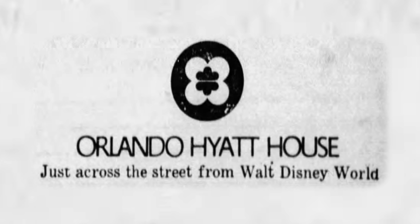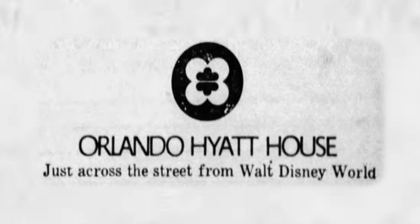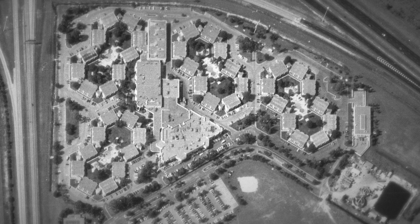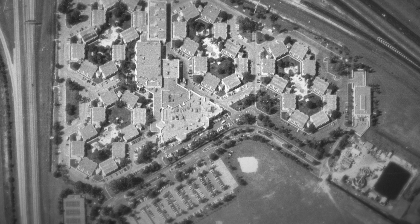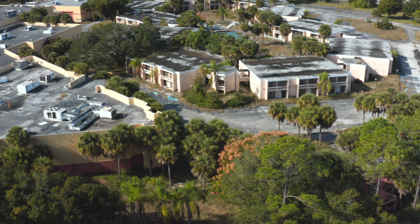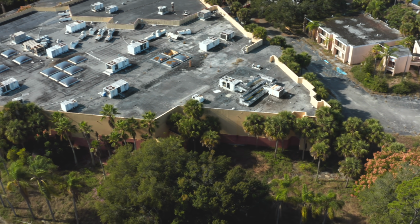The hotel was sold to the Hyatt Corporation, who renamed the property to the Orlando Hyatt House. They spent money on new landscaping and began construction on the largest convention center in Central Florida. Hyatt would continue to operate the property as an upscale hotel resort for many successful decades thereafter.